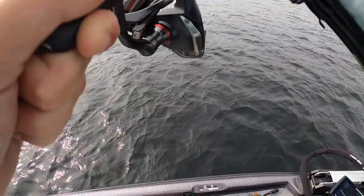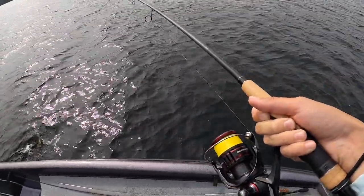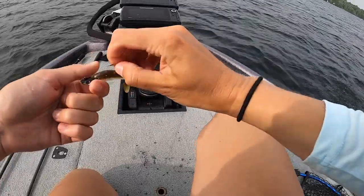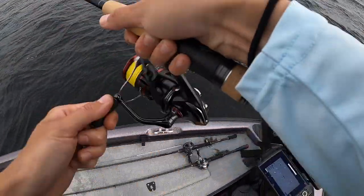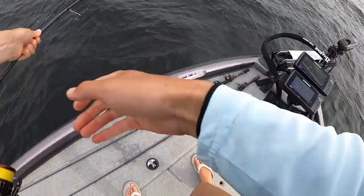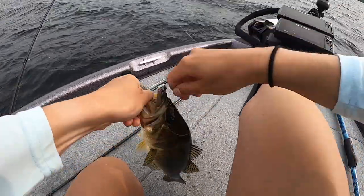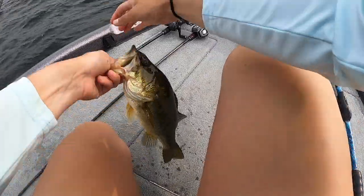That was pretty cool. It's cool when we can watch the fish eat it. You're still small enough for me to boat flip you. Took it right at the boat. So cool. That was so cool. Watch it. Oh, that's pretty cool.